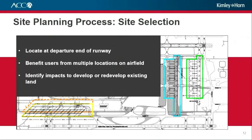You're looking also to benefit as many users around the airfield as possible. Most people think deicing is limited to the terminal gates and the commercial service users, but in some instances, there are large hubs for cargo airlines, as well as some pretty significant FBOs. And as we get down to the GAs, they can be from any part of the airfield. So you want to be taking a look at all the different users that may be using your deicing facility and make sure it's beneficial to as many users as possible.